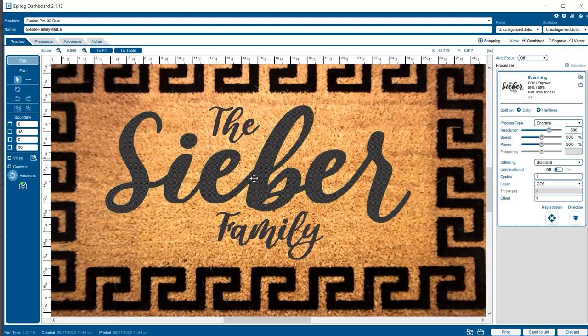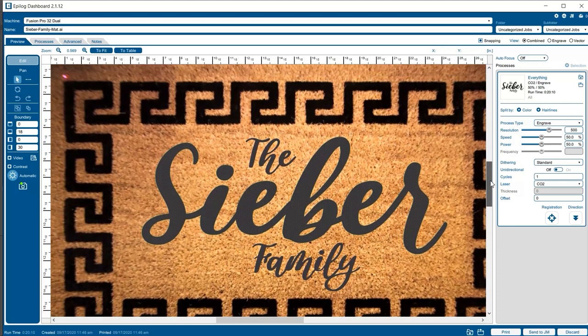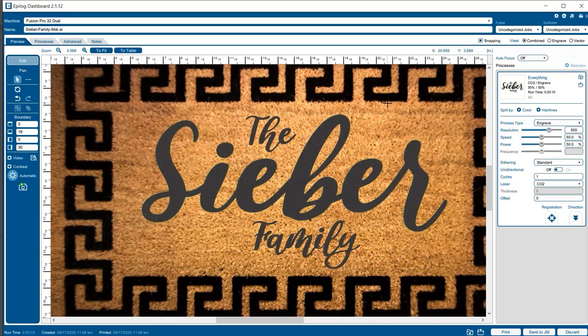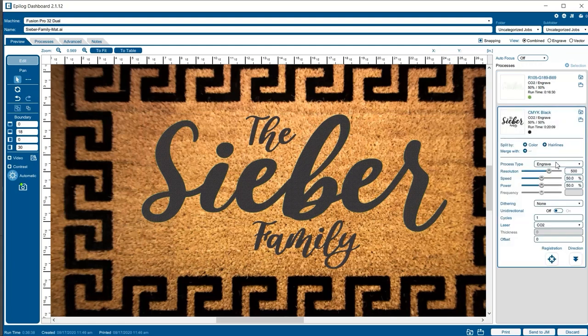We'll first check that our artwork lines up properly, which it does. It may be a little hard to tell, but we actually have both our text graphic and an outline around it, so we'll split these by color into their own processes. For the black text graphic, we'll use 300 dpi resolution, 100% speed, and 90% power, with bottom-up engraving and a Stucki dithering pattern to give us a smooth engraving result.